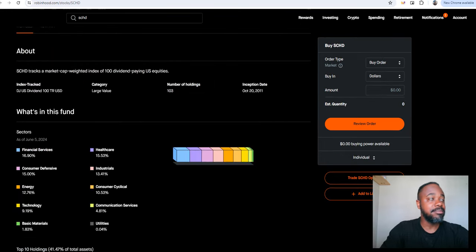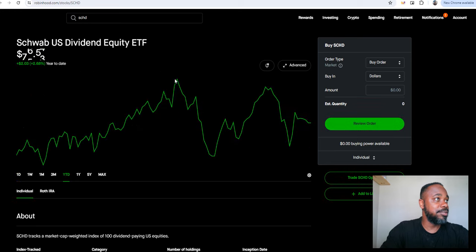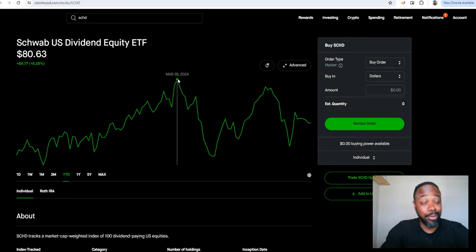And so when I look at the chart, okay, over the last year to date, you can see the highest we've gotten was about $80.63. Is it likely we could get back to $80 the way this market is right now? Probably not. So I'd be willing to bet by the time October comes around, it's a possibility this thing won't be at $80 per share.